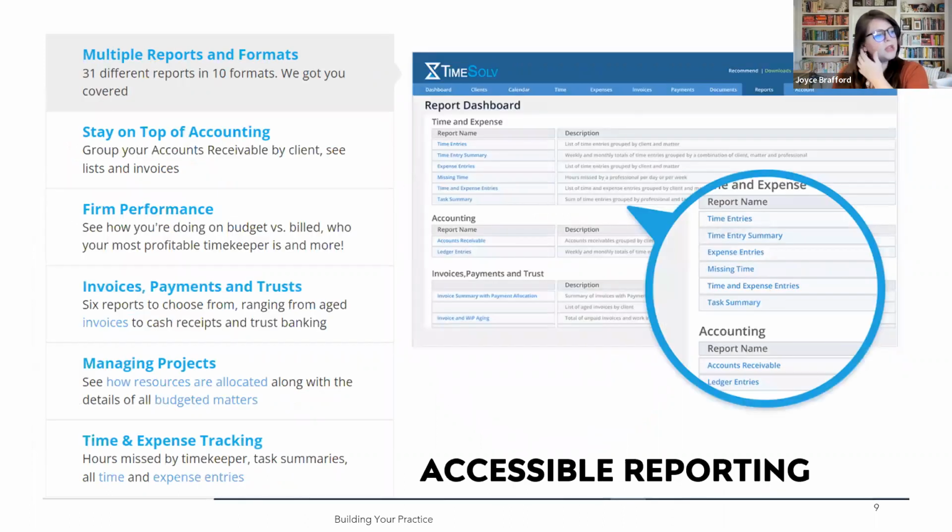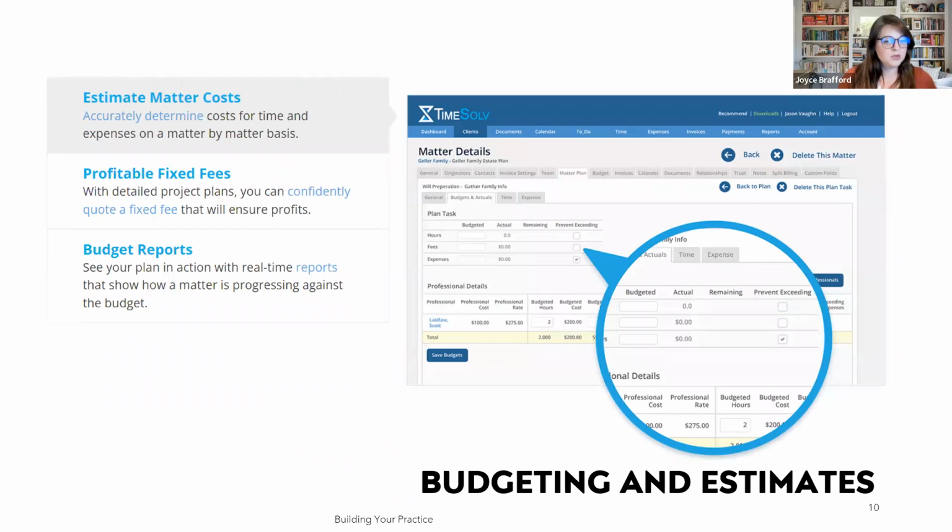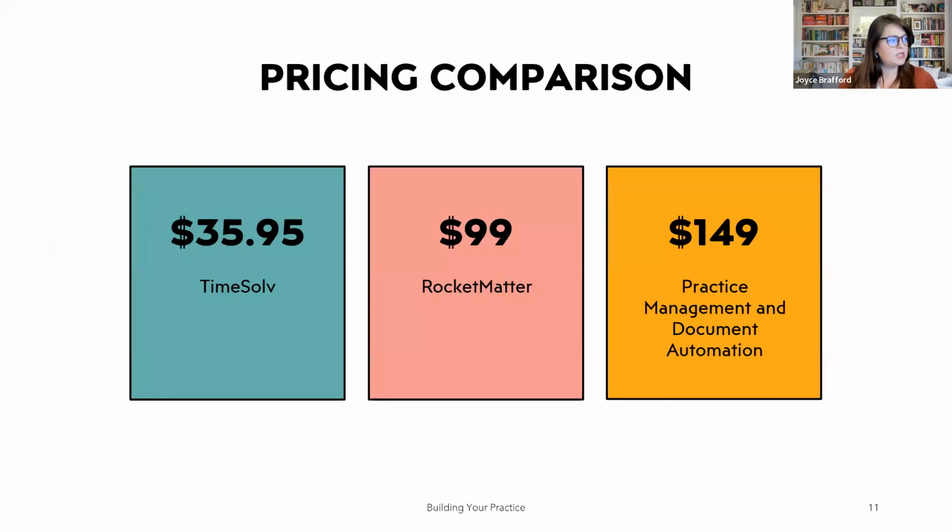Multiple report formats. You've got time entry reports. You've got expense entry reports. You have reports for matters that are missing time or entries that don't have time on them, but have been entered as something that is billable. You have your accounts receivable report, so you can see how much money is outstanding and where you need to start calling people to manage collections. You've got invoices and works in progress aging reports. You have performance reports. I mean, there's a lot here, and all of this again is for $35 a month. And then, of course, the matter cost estimation is a huge differentiator between TimeSolve and other folks in the market.